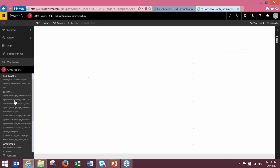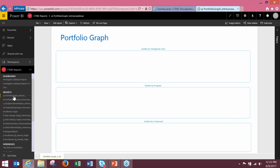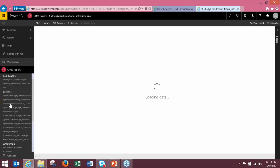If I click on the next level, you're going to see this portfolio summary. Here we have this table that shows all of the portfolio information, therapeutic area, indication, things like this. This is a good juxtaposition, because you're going to see reports that are heavy with visualization and then more tabular reports. The next one we have here is a study enrollment status report.